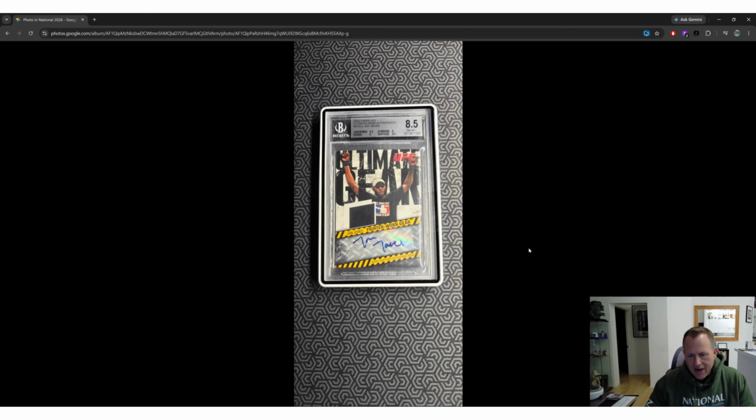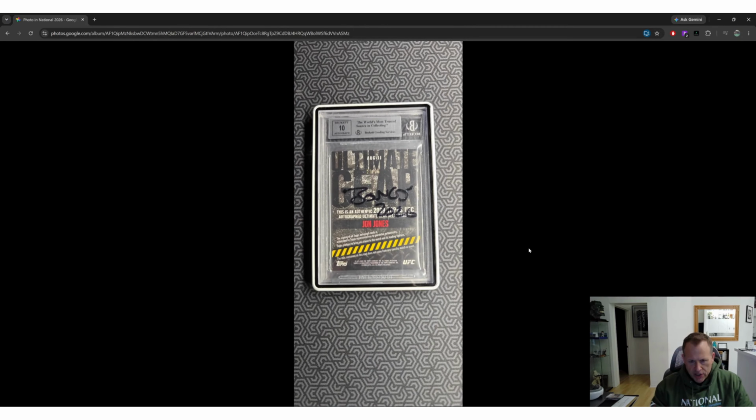It's just an iconic image of Jones, hands up in victory, and the artwork on this card with the yellow and then the metal grating behind the autograph. It's just stunning. I think this is the perfect card, and if I had to rank them, this is Jones' number one card overall. And just to get a better image, this is what he signed on the back, Bones 2026. And I put it in a special protective case, not to smear it.